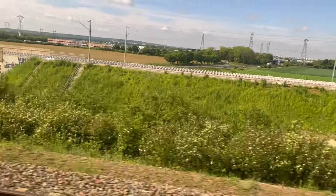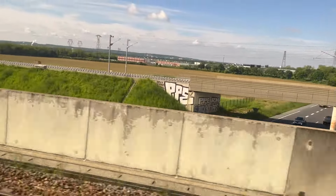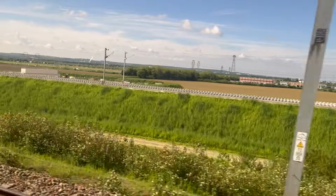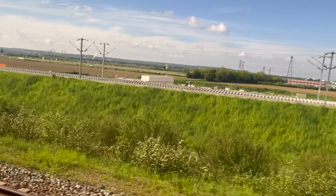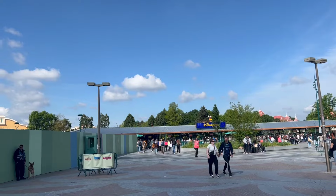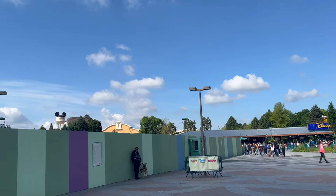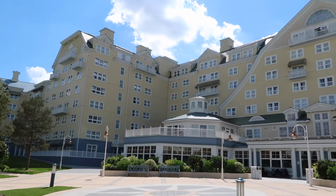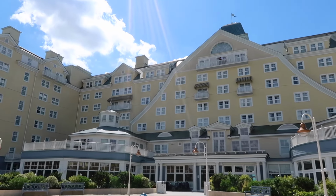After we landed, things moved fairly quickly, so we boarded our TGV train, headed to Disneyland Paris, and this was about a 9-minute ride from the airport to Disneyland Paris station. So fairly easy. We were a bit confused by the train system, but we managed to make it to Disneyland Paris. And then made our way through Disney Village all the way to our resort, which was Newport Bay Club.